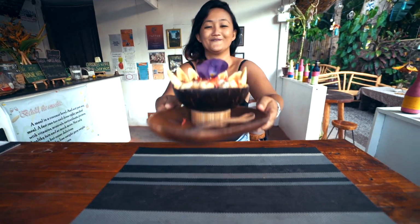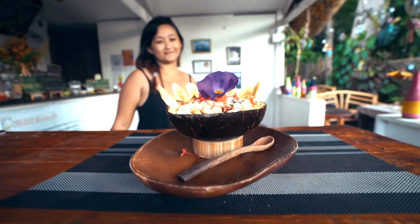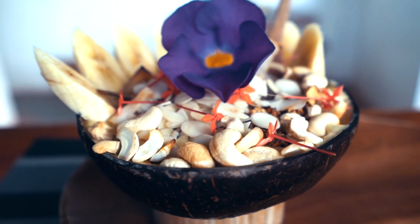They have awesome vegan, vegetarian food, amazing smoothie bowls. Here it comes, here it comes, here it comes. Bang! The smoothie bowl. Enjoy. It's a work of art. With edible flowers, don't forget. With edible flowers.